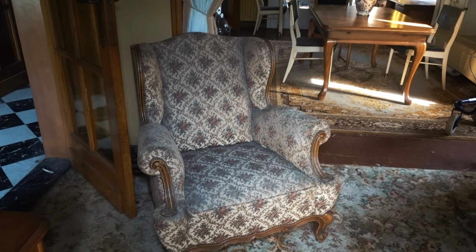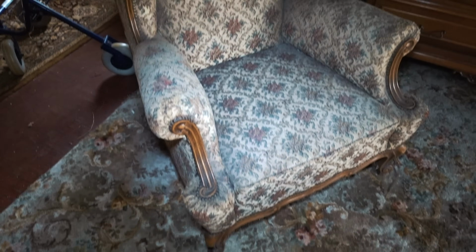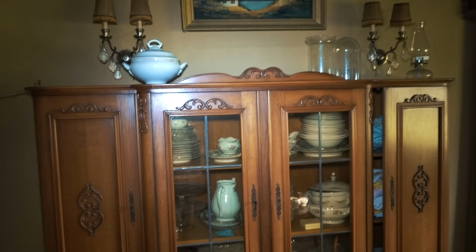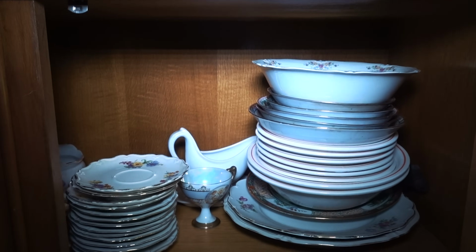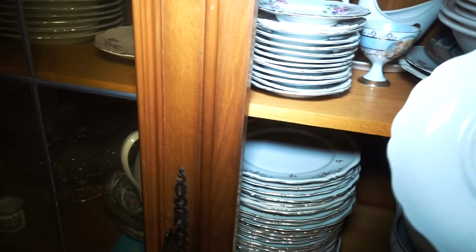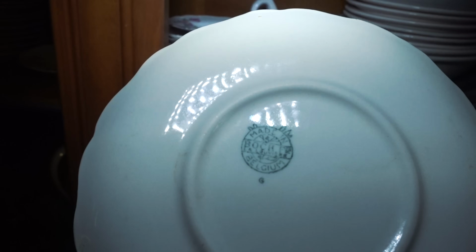Okay, so this was the beautiful living room, and as you can see, these cozy chairs, we were sitting on them. I really like the interior because the carpet is actually matching the chair. Over here is a giant wardrobe, and what's very unique is that literally all their beautiful china is left. Oh, it's actually made in Belgium as well, as you can see.